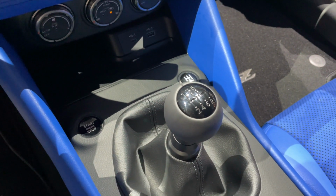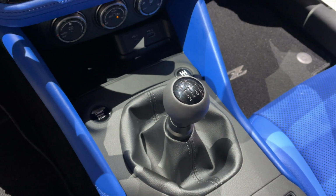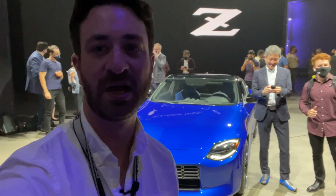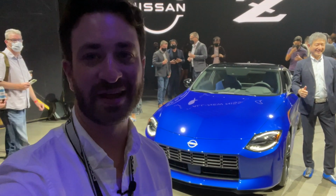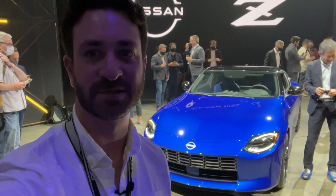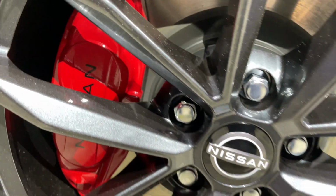Nissan is committed to offering a 6-speed manual transmission with these cars, unlike the competitor Toyota Supra. So you will have a standard 6-speed manual, or you can have an optional 9-speed torque converter automatic transmission. Not a lot of details otherwise have been shared.